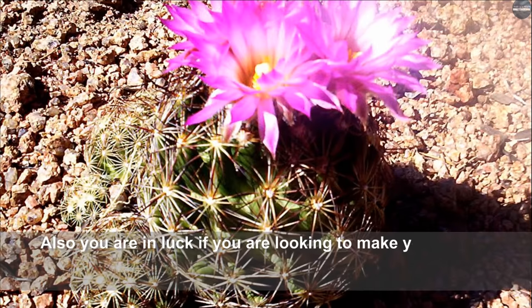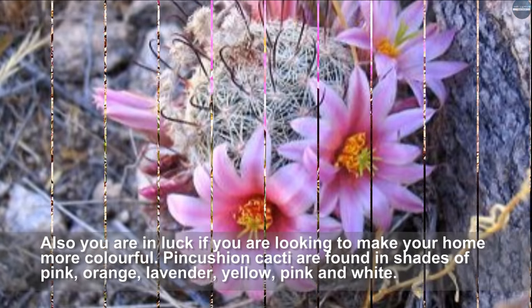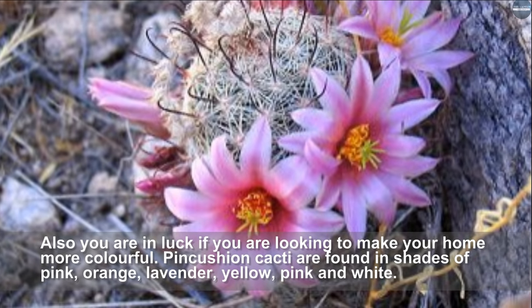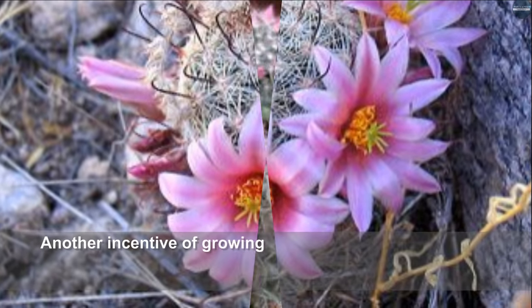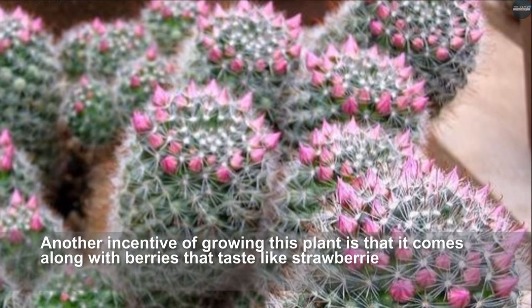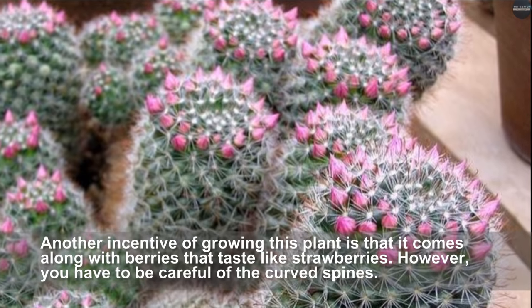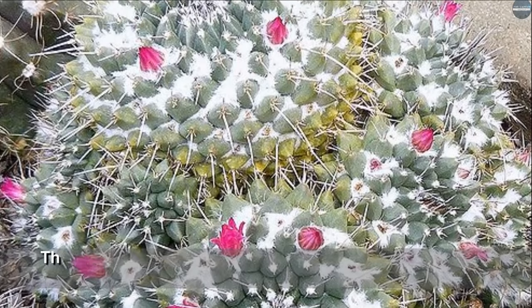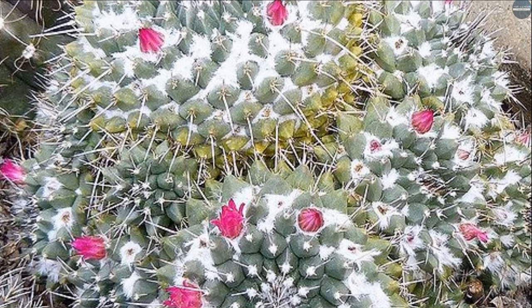Also, you are in luck if you are looking to make your home more colorful. Pincushion cacti are found in shades of pink, orange, lavender, yellow, pink and white. Another incentive of growing this plant is that it comes along with berries that taste like strawberries. However, you have to be careful of the curved spines. They don't ask for too much space and require little water and negligible care.